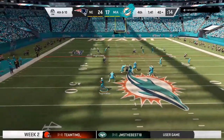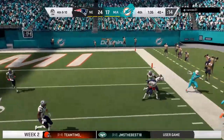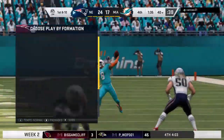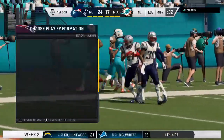He'll look to throw. He's going to let it fly. And it's incomplete. They had to go for it with such little time remaining. And the Patriots defense is going to take over on downs.